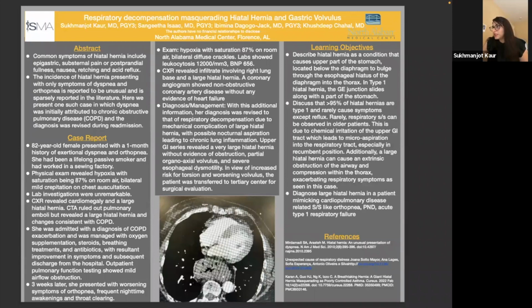The second learning objective is to discuss that more than 95% of hiatal hernias are type 1, and they rarely cause symptoms except reflux. Rarely, respiratory signs and symptoms can be observed in older patients. This is due to chemical irritation of the upper GI tract, which leads to microaspiration into the respiratory tract, especially in the recumbent position. Additionally, a large hiatal hernia can cause an extrinsic obstruction of the airway and compression within the thorax, exacerbating respiratory symptoms as seen in this case.